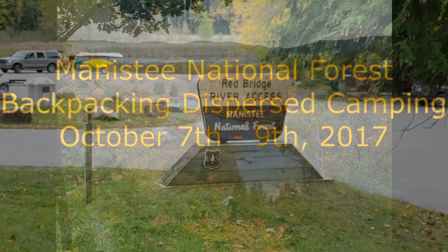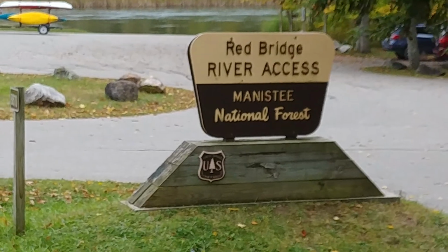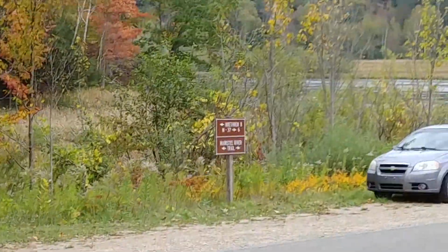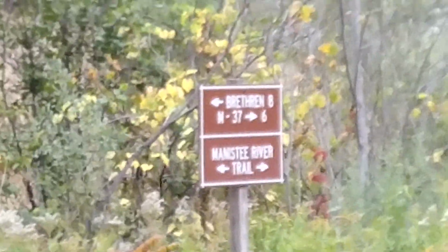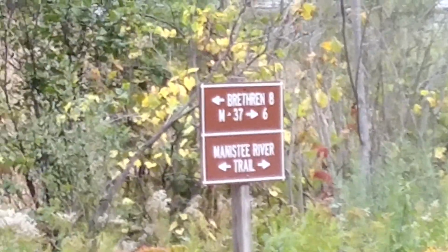Right, we are here, the Red Bridge River access. This is the bridge that takes you over from one side of the river when you're going from the Manistee River Trail to the North Country Trail. And what we do is we're just going to park here.